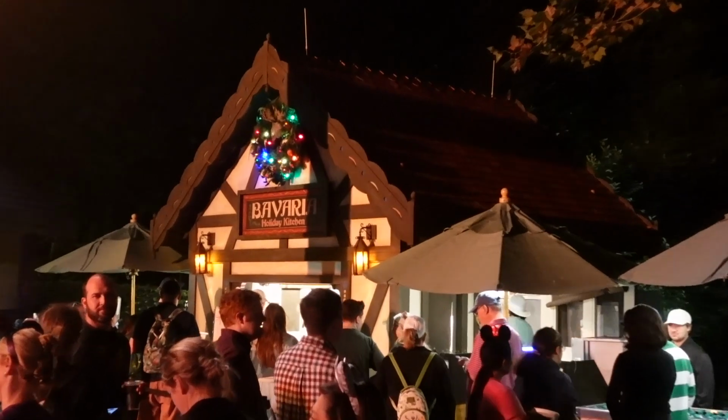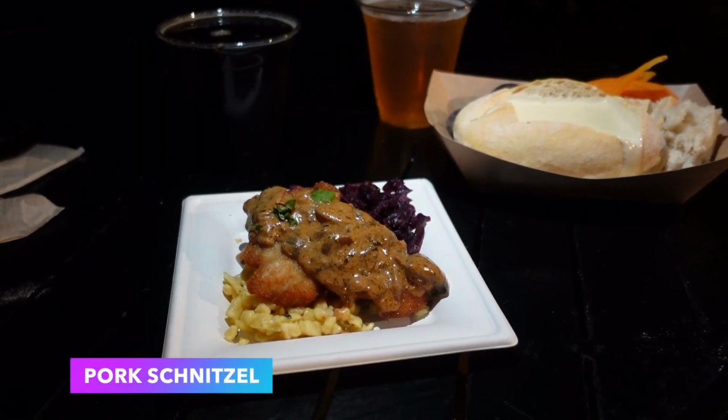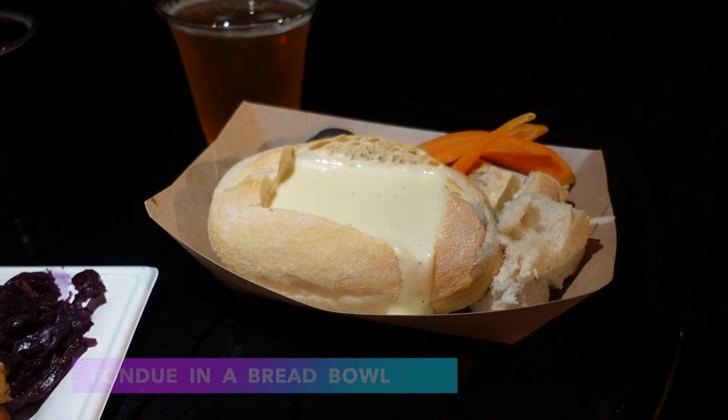Yep. All right, our next stop was Bavaria. What do we have, Robert? We had pork schnitzel and we had cheese fondue. Yeah, pork schnitzel. It has good flavor. It was a little on the cold side, but it's still good flavor. And we have cheese fondue. The cheese fondue, you can't mess that up. Yeah, cheese fondue was very good.